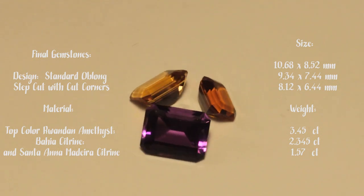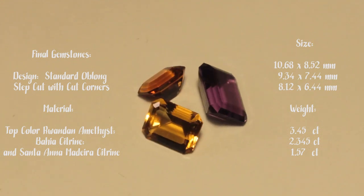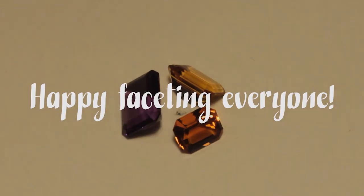Overall, this is a fun design to cut, and I think it looks great in both amethyst and citrine. Please let me know in the comments what you think of the design and of these 3 gemstones that I've cut. Happy faceting, everyone!